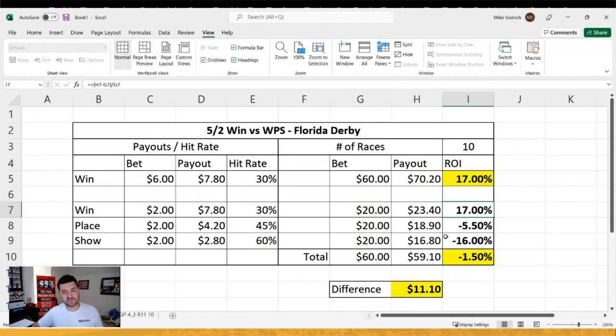Now, when you go down to place, you'll see that you only get back $18.90 for 4.5 winners out of those 10, for a negative 5.5% ROI. In the show, it gets even worse in this scenario because you had three shorter prices. You only get $16.80 back on average for those 10 races, with a negative 16% ROI. So over a 10-race sample set, you have a negative 1.5% ROI when you are picking the winner 30% of the time, and that horse also shows an additional 30% of the time, or is in the money a total of 60% of the time.